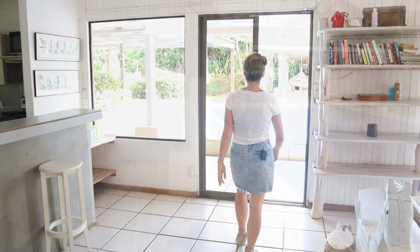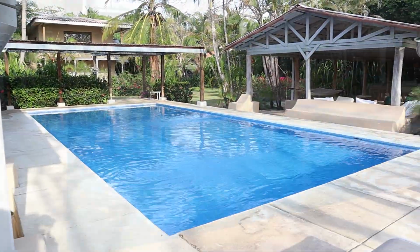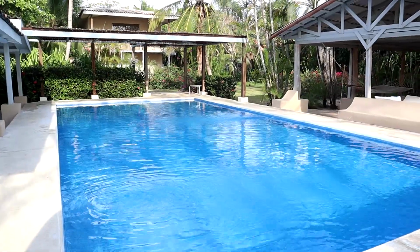Let's head out here to the pool. This is a really great place out here. Check it out. Gorgeous pool. Really fun little area over there. Maybe we should walk over to this side.